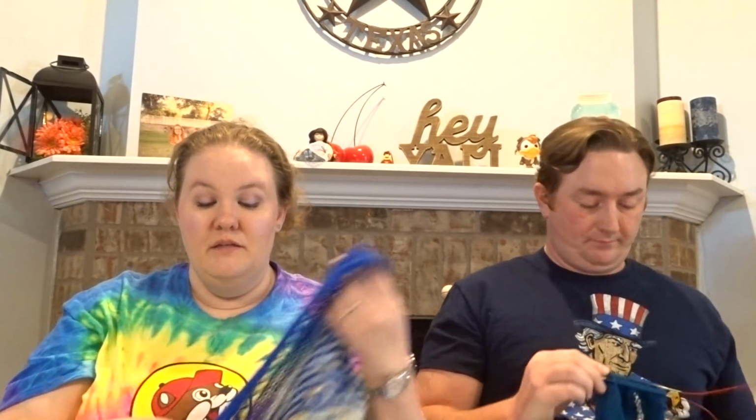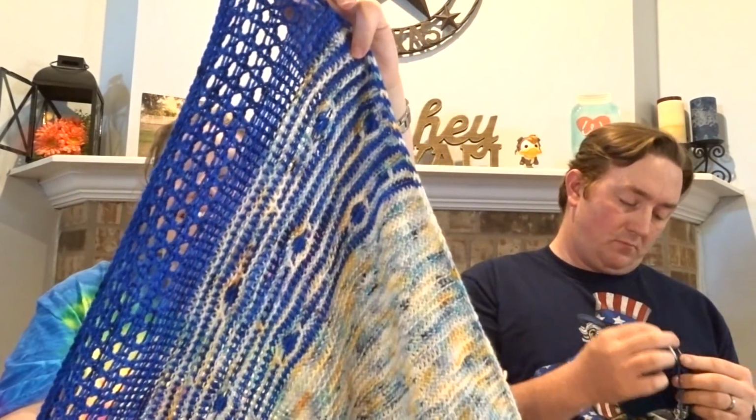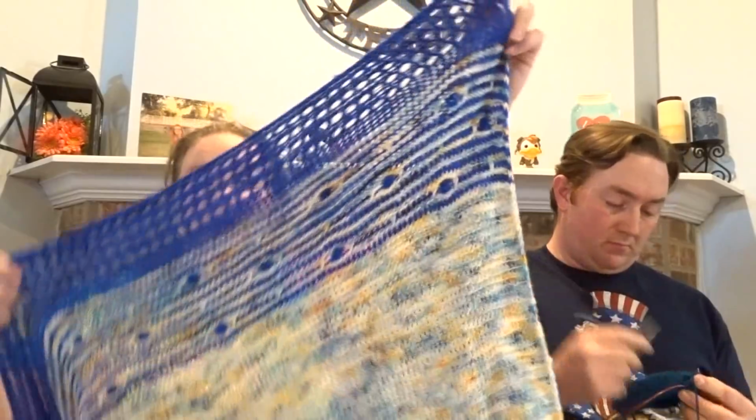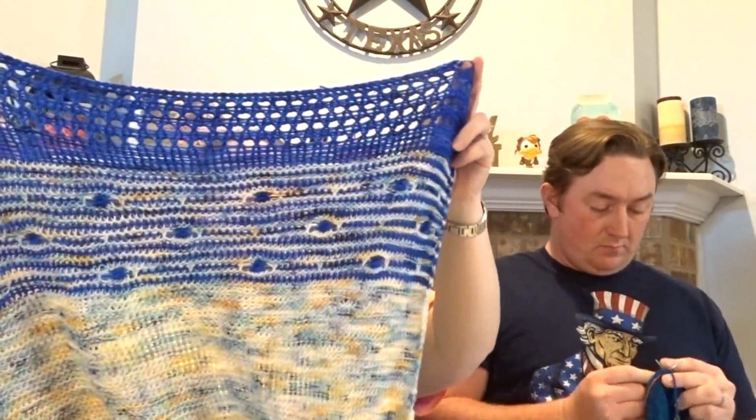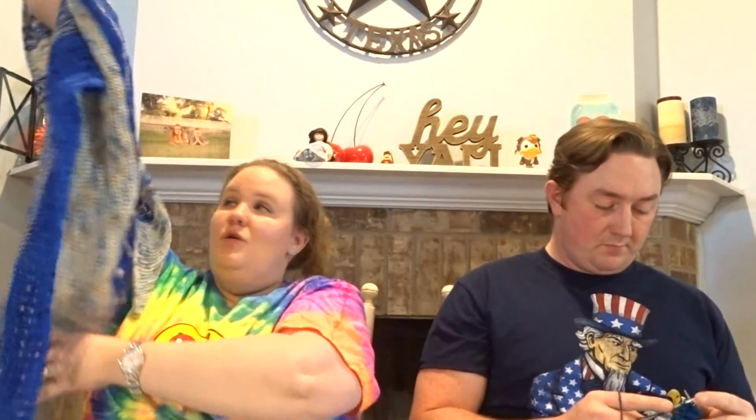And then to avoid Garter Island again, I threw in some eyelets on this side. But I did 4 rows of eyelets over here. And I love it. It is super squishy and big. And I just love it so much.